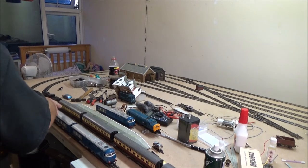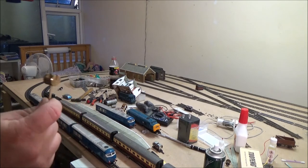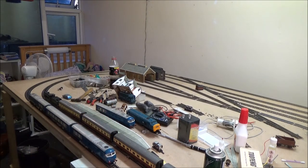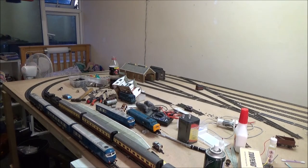Yeah, that one bounced again. So I think I'm going to have to re-gauge the wheels. One problem I'm having, because these wheels are old, I re-gauge them to the right width with this, and they go around the corners and they squeeze in again. They're not staying where I put them, so I may have to dab a bit of glue. The rumbling noise, I can live with that.